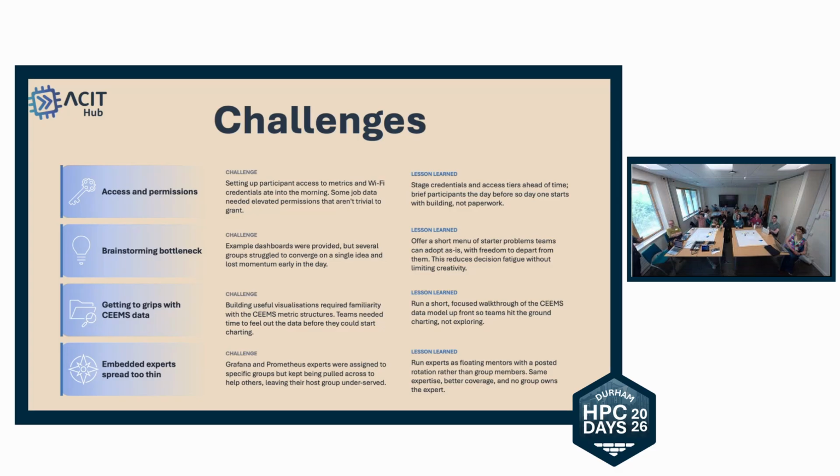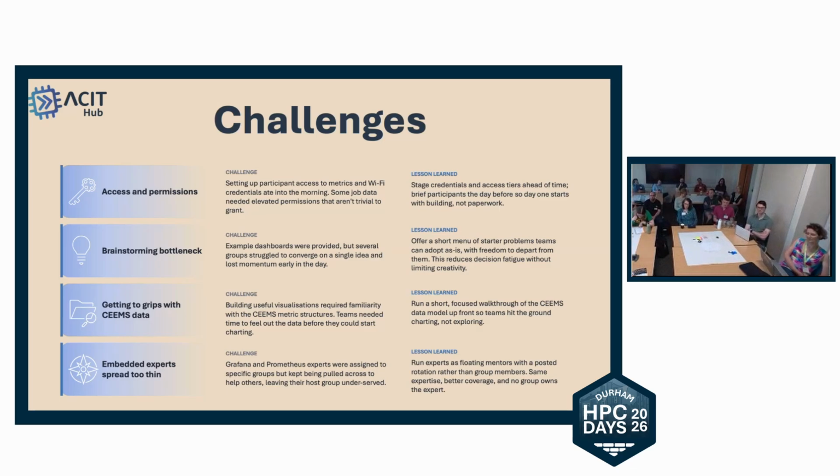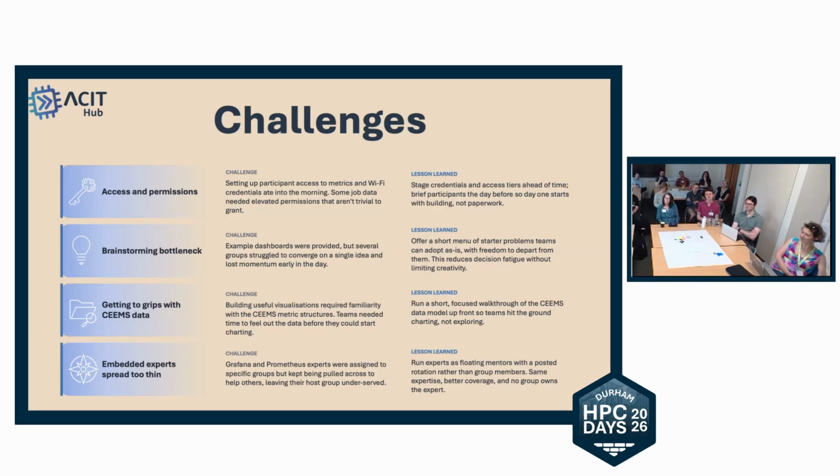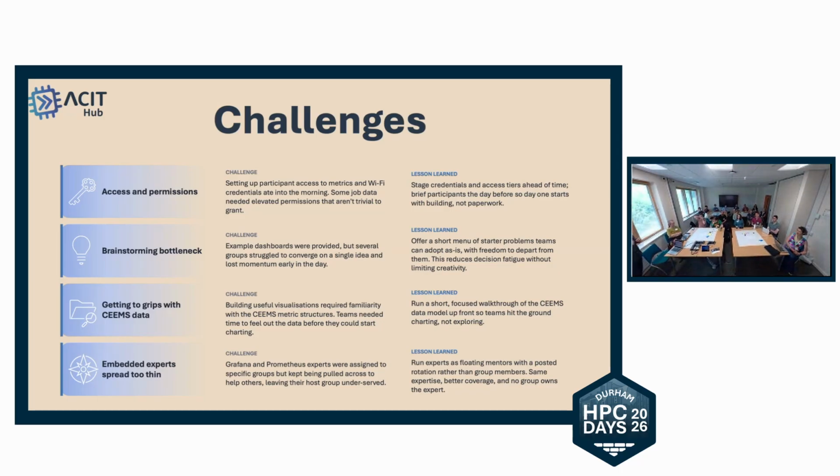And the 2 major takeaways for running a day like this: it would have been really good if people had familiarized themselves with the data format and the kind of schema in which Seams exports its data, because probably the first 60 to 70% of the day was people just wrapping their head around how the Seams data looks when it's exported before you could then turn that into something really useful in a visualization.